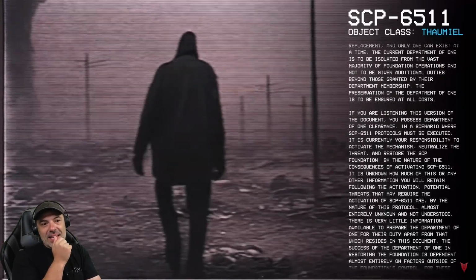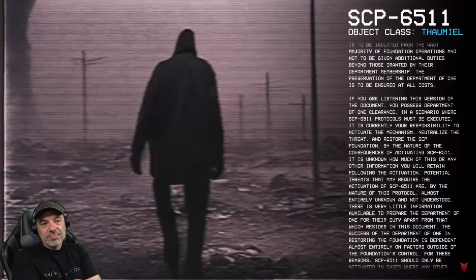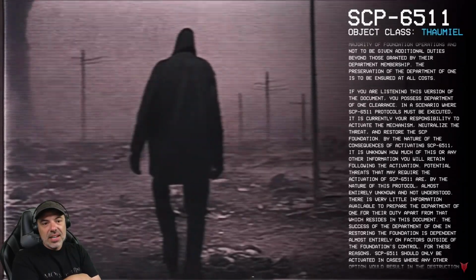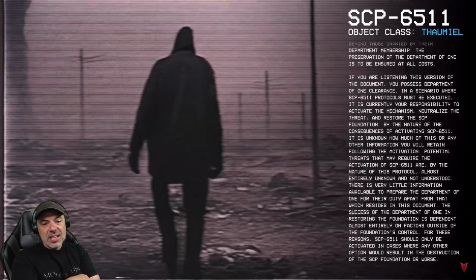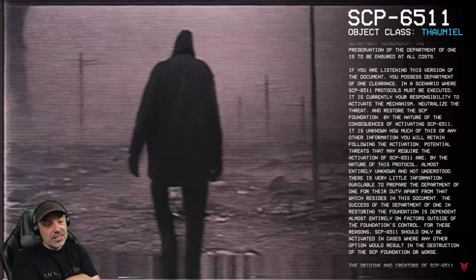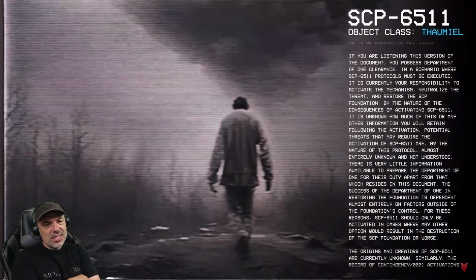The success of the Department of One in restoring the Foundation is dependent almost entirely on factors outside of the Foundation's control. For these reasons, SCP-6511 should only be activated in cases where any other option would result in the destruction of the SCP Foundation or worse. The origins and creators of SCP-6511 are currently unknown.